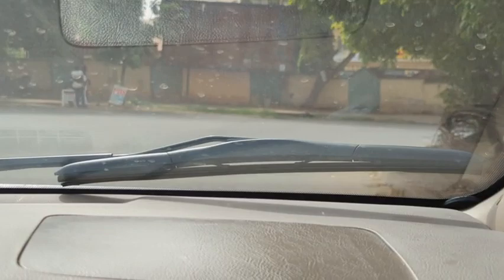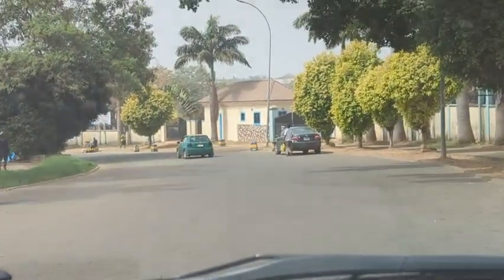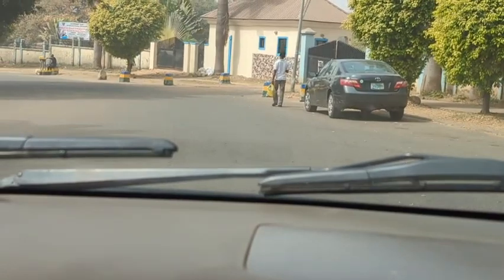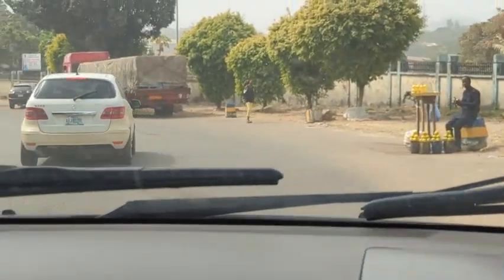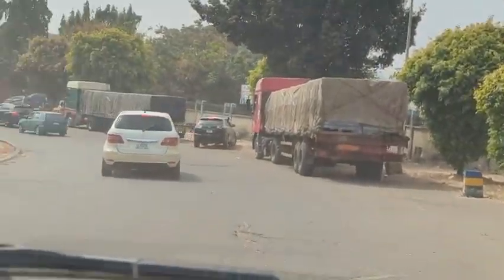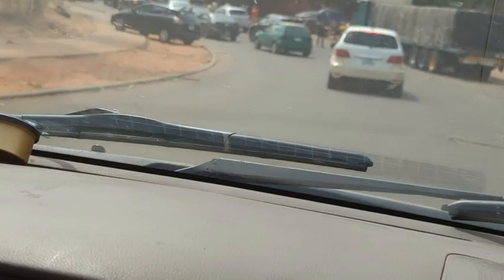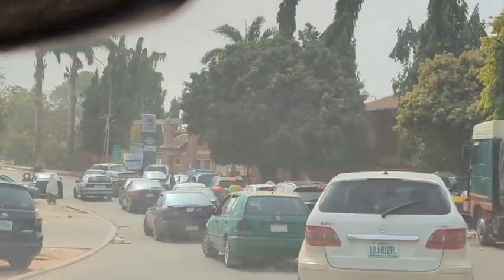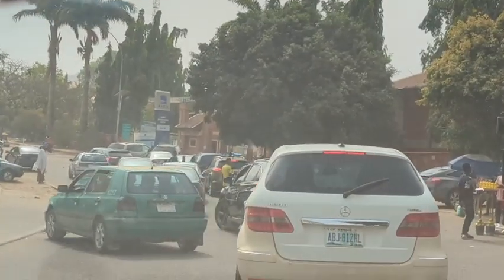So we are coming, and then we'll turn right here. We'll turn right and see the market right there in front of us. This market is not that difficult to locate. There are actually two. One is Garki New Market, while the other one is Garki Old Market. I'll be showing you Garki Old Market also. So this is it. Can you see? That's the market right there.